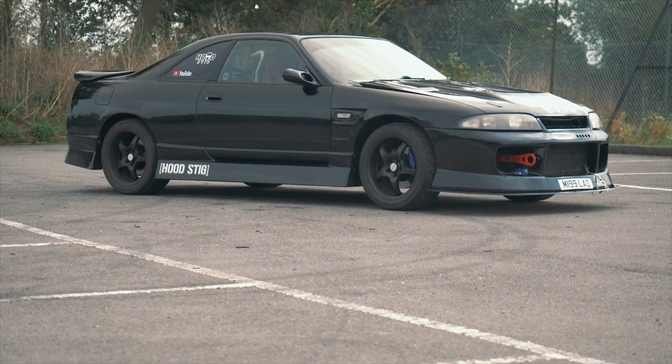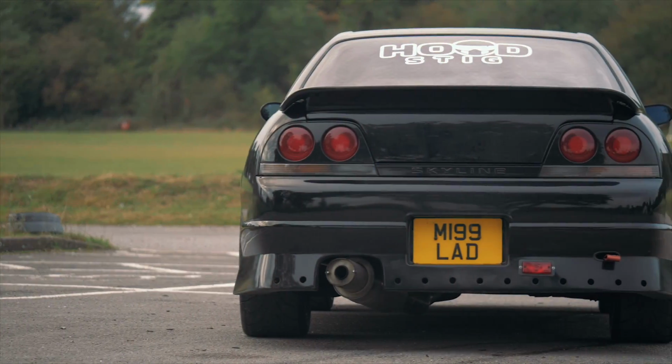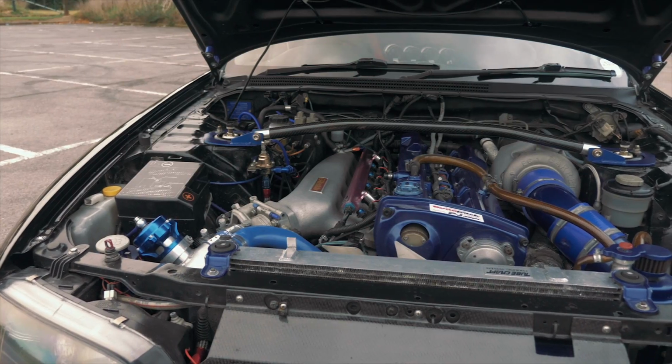R33 Skyline. So have you made content with this yet on your channel? No, actually I haven't done many videos about this. I really wanted yourself, Ricky, to be the first one to view the car. Thank you, man. I can't wait, because I've seen some clips, and it looks very aggressive on boost. And it's running 700 horsepower. Yep, 700 horsepower. Fully built engine.